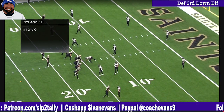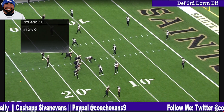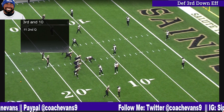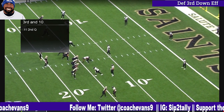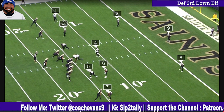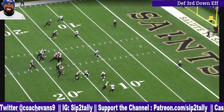All right, this next play. It's 3rd and 10 from their 15-yard line with 11 seconds left in the second quarter. So they're trying to get into the end zone, trying to get a score before the half. We're going to actually drop 9. The only two rushing are Calais Campbell and I think that's Oweh at the top up there. Those are the only two guys rushing.